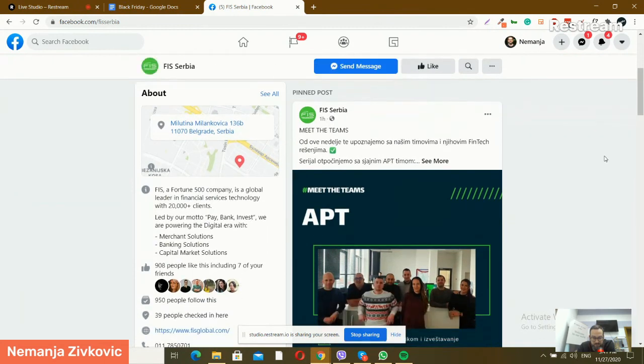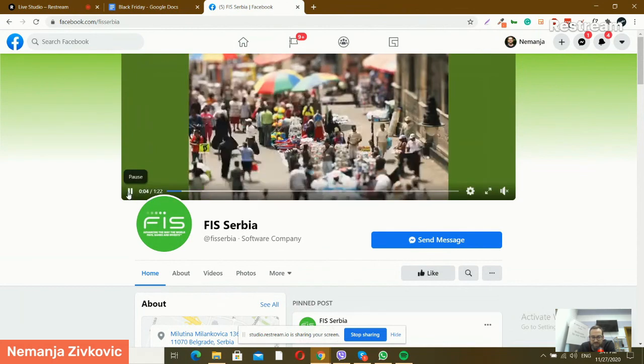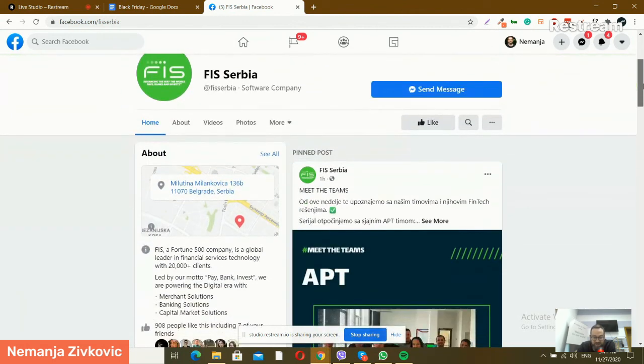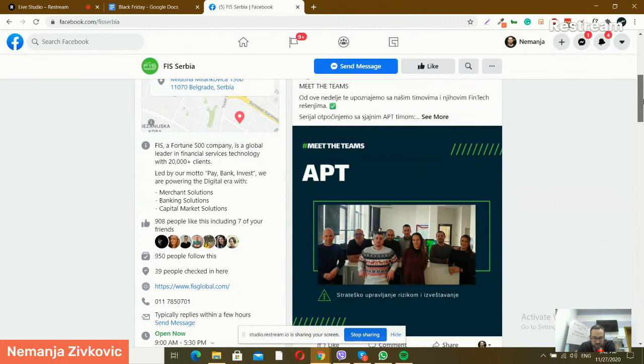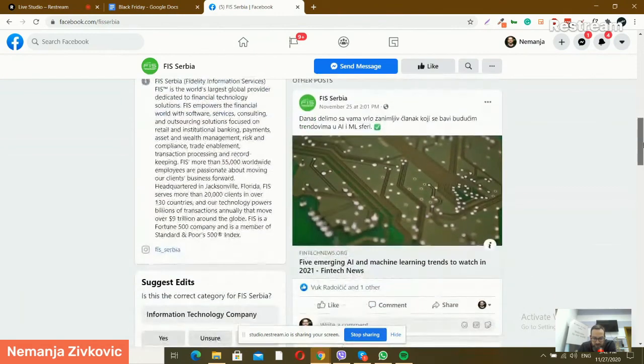Meet the teams. Fis is a Fortune 500 company, global leader. I don't like this, it's the default thing. Maybe it's better to leave it like this. And also it's not a fit. I know it's a pain with Facebook changing their dimensions all the time. And that's probably the reason why it looks like this. Meet the teams. Global leader in financial service technology. Cool. You fill in all of those things.